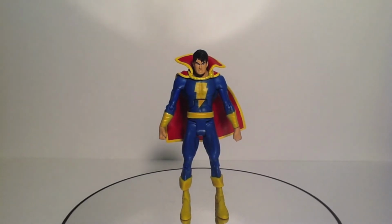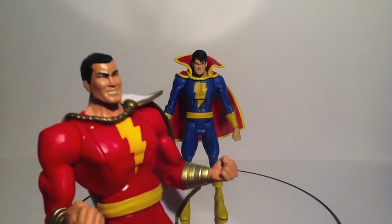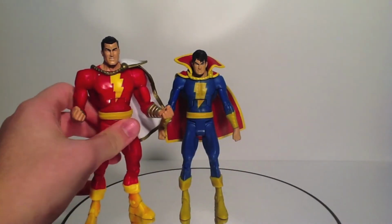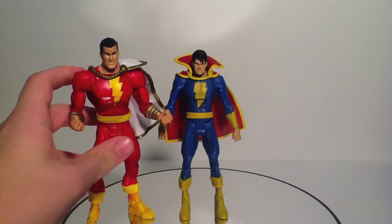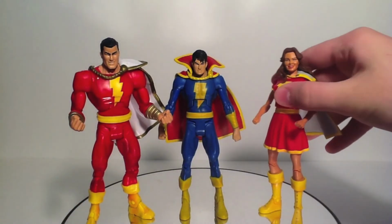Now, that aside, Captain Marvel Jr. has appeared in the New 52 very briefly at the end of the Shazam story arc. And I hope that leads to this character getting a bit more attention, because he is really neat. Because while he has the powers of Shazam, he doesn't turn into an adult like Captain Marvel does. He stays, you know, as a teenager. Much like Mary Marvel does.